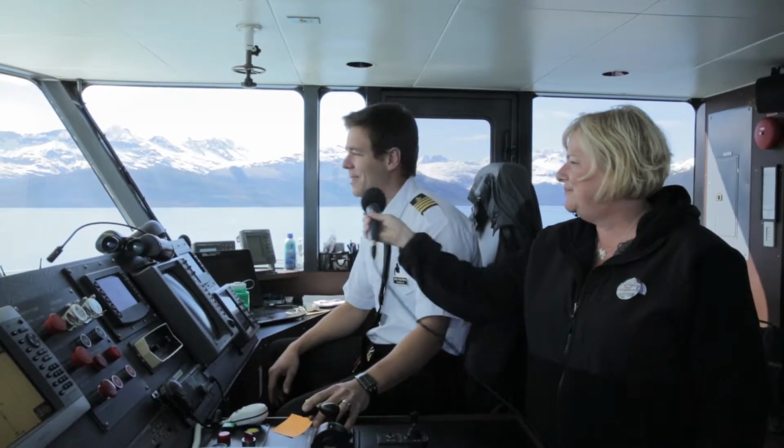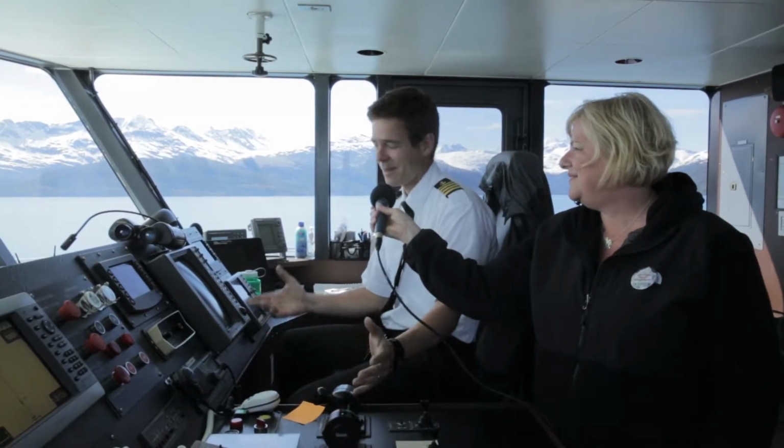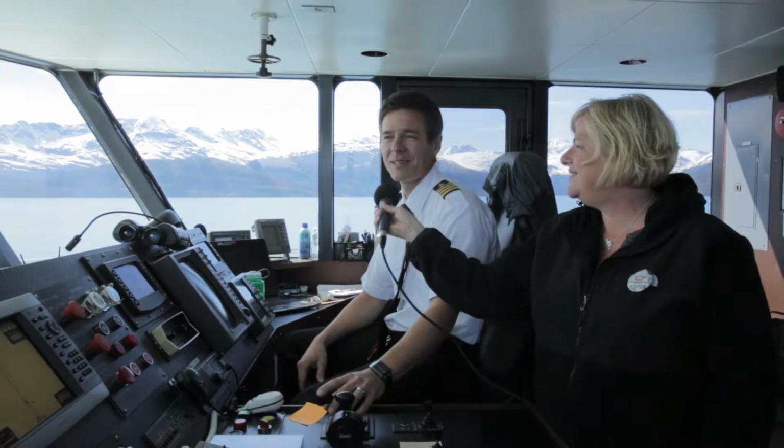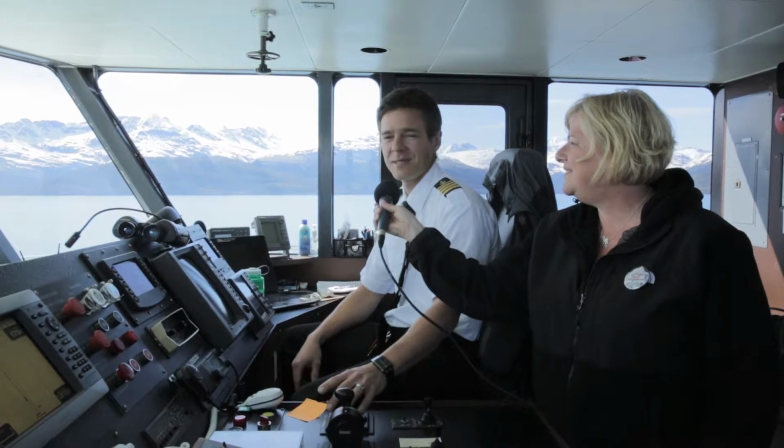So at this moment, we're in what most people would call the wheelhouse, though with new technology, we really don't have the big steering wheel most people are used to, so probably the pilot house is the best explanation of where we're at, and cruising in Prince William Sound.